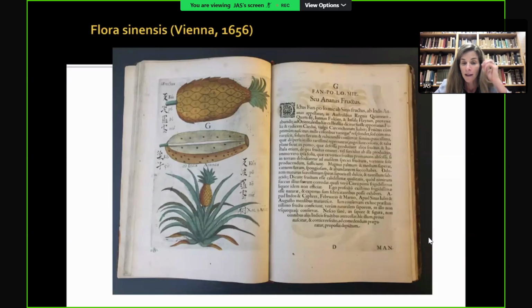So what is interesting, again, is something that is different from a traditional natural history book. He's showing 3 kinds of pineapples. And the second one is actually the pineapple, how it is eaten, how it is given to people once it's peeled and it's ready to be consumed. This is much more like serving the consumerist audience rather than the natural historians.